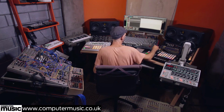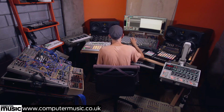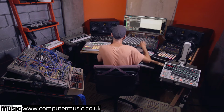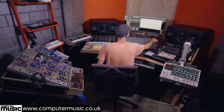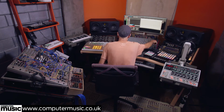So you can make really interesting sequences which are not so easy to make in a DAW environment. And then when you combine all this, you have something running, and then you filter it up, you filter it down, and this is how you create the whole song. So it's, again, a whole jam.